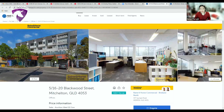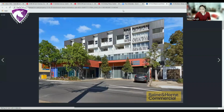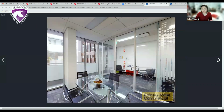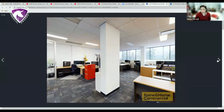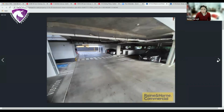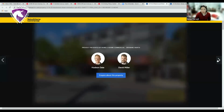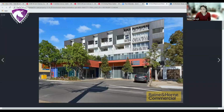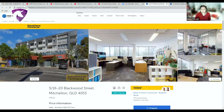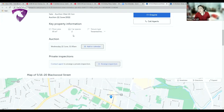Now, if you were looking at a commercial property, this is the type of property you would buy versus a residential. This is in an office building, and you can see that this is an office block. Again, very neat, tidy, nothing to do. You get a couple of car parks and a kitchenette, and it's pretty much a simple set and forget type of property, again in a well-to-do suburb, very similar to Castle Hill type of demographics, 95 square meters.